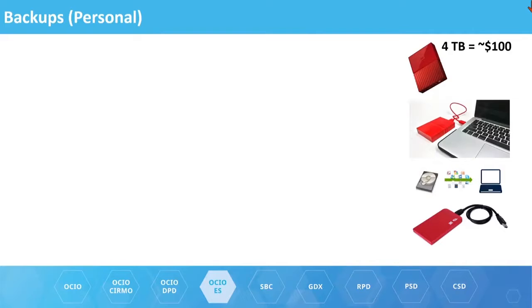Now, we go to backups. I wanted to make sure to provide some practical tips. I find that a lot of folks overcomplicate backups. This isn't the perfect way of doing it, but this is one way.